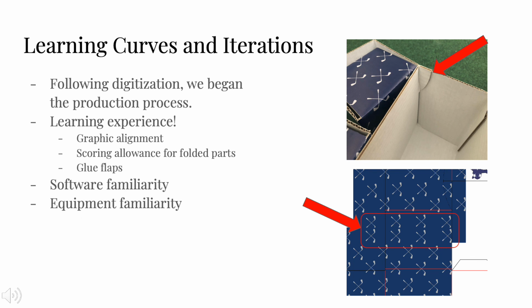These mistakes were beneficial for us because it allowed us to produce a final package that we believe will be competitive in the golf market.